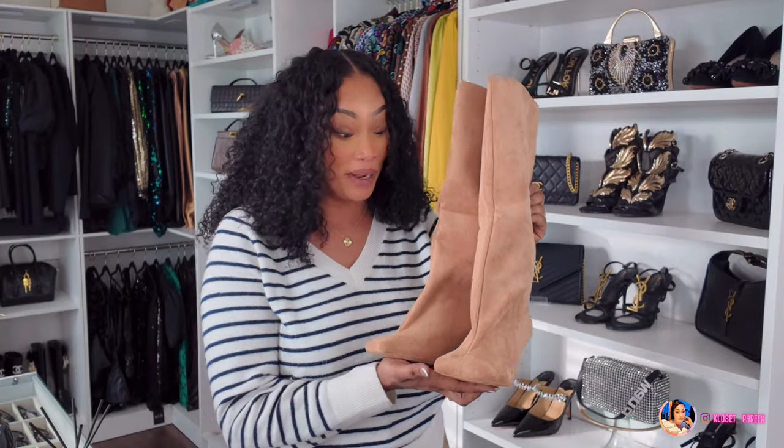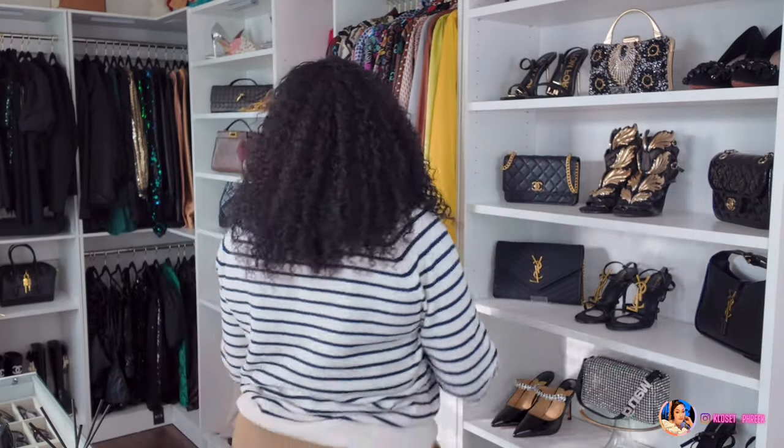Not least, and guys, I think I saved the best for last. This is that I had to pick them up. I also picked them up.